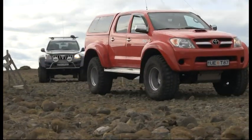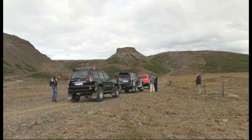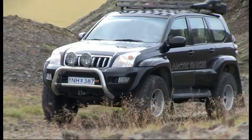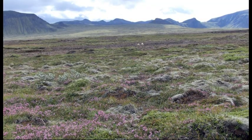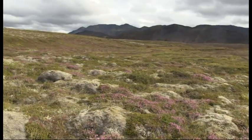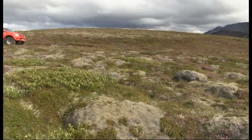So now we are turning off the roads and off to the tracks, and we will use the opportunity to air down the tires. We are driving into the highlands right now. This is what we call Meyjarsæti. It's close to Þingvellir. We are into the highlands now.